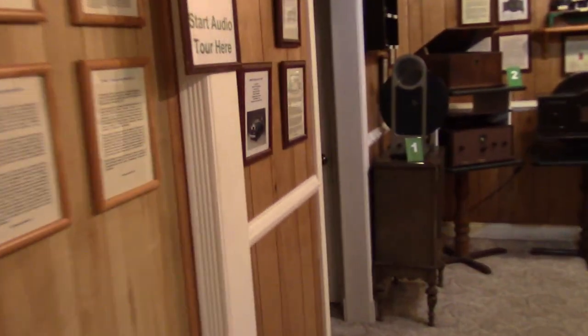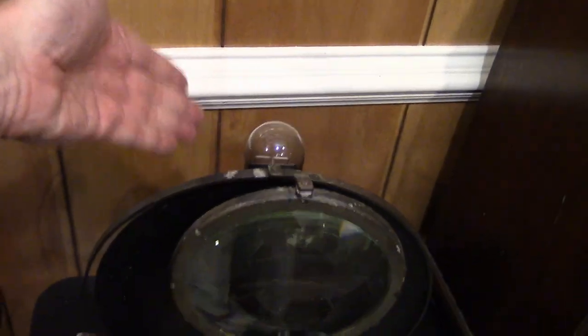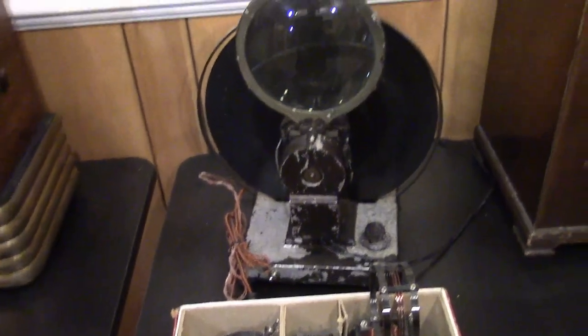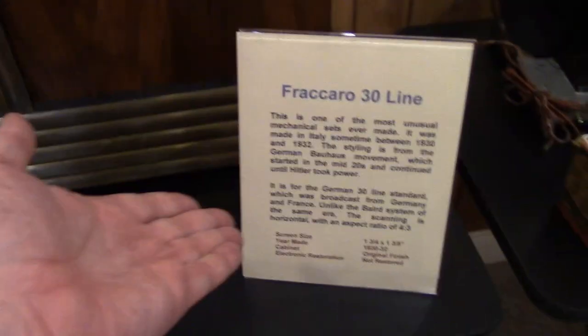All right, let's take a look through the mechanical room while the other guys talk elsewhere. So these are the earliest sets. These are the sets that had a spinning metal disc with spiral holes cut in it with a neon bulb behind and a focusing lens. And the spiral dots spinning around through persistence of vision formed a small, well, in this case 30 line image, and you'd watch it through a little magnifying glass.